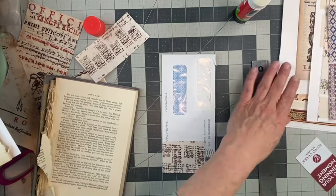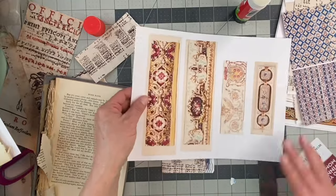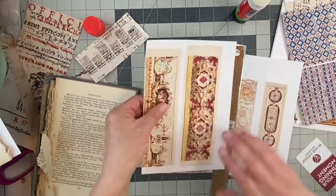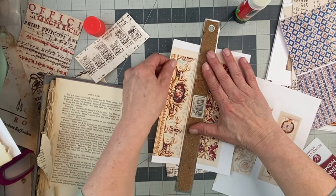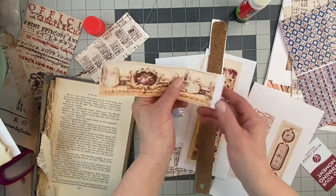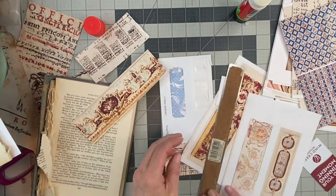I don't know if I want that there. Let me just see. I think I want to do more. Maybe I'll do this one. Maybe. We'll see. These are such beautiful pieces of border. So beautiful.